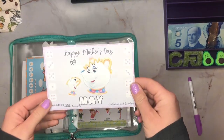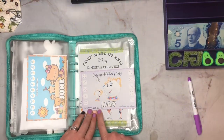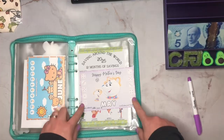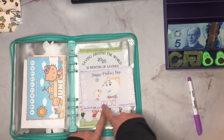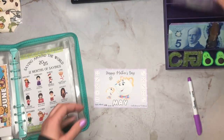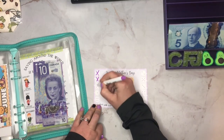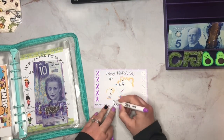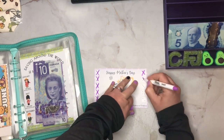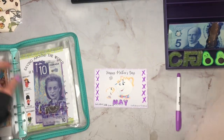we are doing Happy Mother's Day from Overthinking and Budgeting. So I did decide to do every dice is $1 each, and then this is a total of 10. And then I made this May $10 for a total of $20. And that's how much we are going to save today. So 10, 20. So we are able to complete this one.